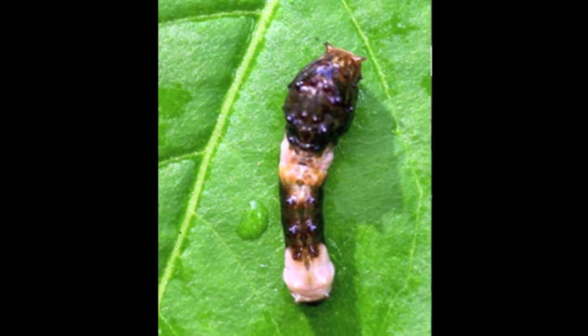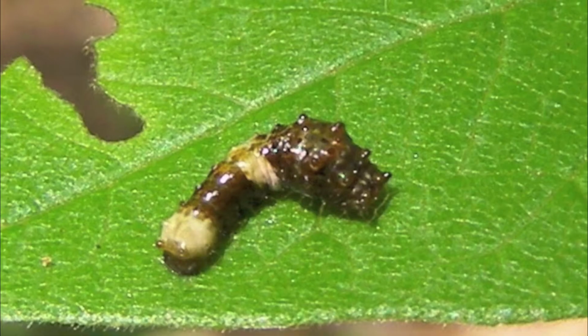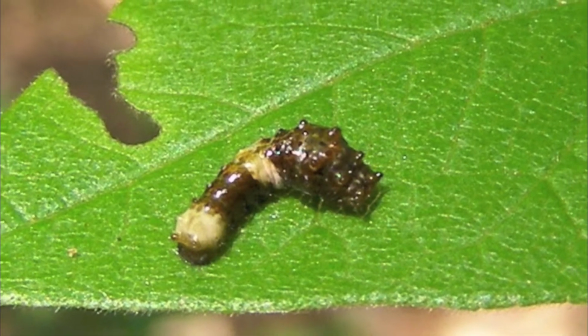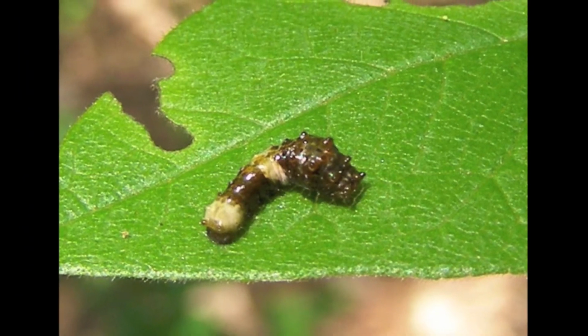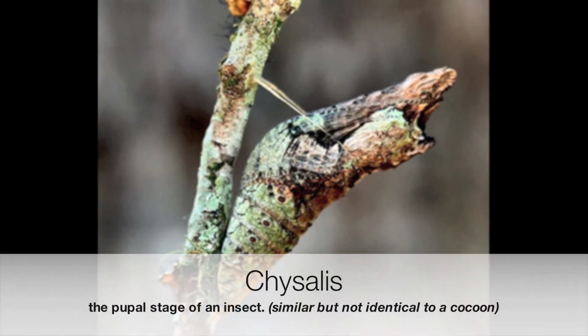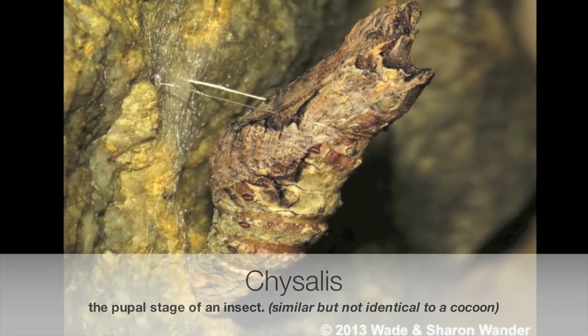Another interesting adaptation that this caterpillar has is while it is young, it actually looks like bird droppings. So this caterpillar can hide in plain sight. It looks like something a bird left behind on top of a leaf. Even inside of its chrysalis, it's still camouflaged. Take a look here. It looks just like the branch that it's living on.